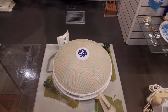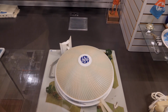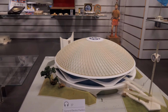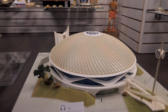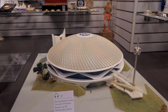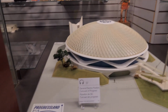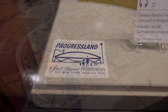Well, I found a rather large model of General Electric's pavilion. Can anybody guess what attraction that we now have in the Magic Kingdom was inside here? If you guessed the Carousel of Progress, you're right. This thing got shipped out to the fair from Disneyland, then shipped back to Disneyland, and then a few years later, where it's been for quite a while, over to the Magic Kingdom. And it was called Progress Land.